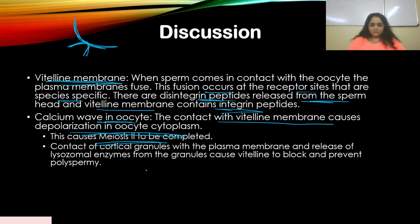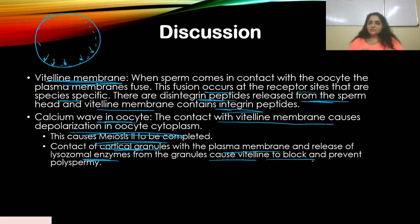Okay. Now there's contact of cortical granules with the plasma membrane. Some cortical granules are present in the oocyte cytoplasm, which come in contact with the plasma membrane of the oocyte. Okay, this is your oocyte. Cortical granules are present here, and they fuse with the plasma membrane of the oocyte, and they release some lysosomal enzymes from the granules that again prevent polyspermy.